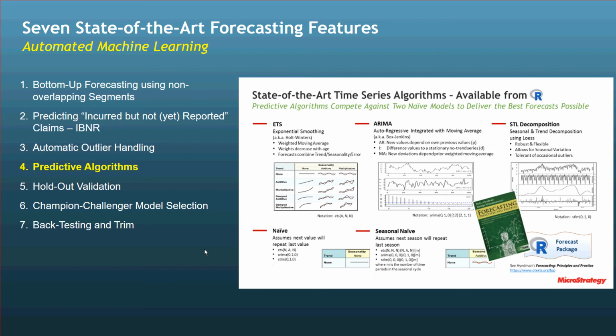They're naive models, and a naive model simply assumes that the next value will be the same as the last value. There's also a seasonal naive model that assumes the next season's value will be same as the last season's value. These naive models are useful in setting the lower bound of model performance, for if a predictive model cannot outperform a naive one, then it probably isn't worth deploying. And we could use this in our automated process to detect when we may not have good predictive models at play. So with all these algorithms, we're ready to put them to work.